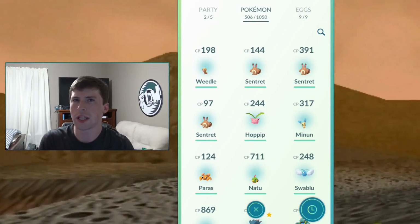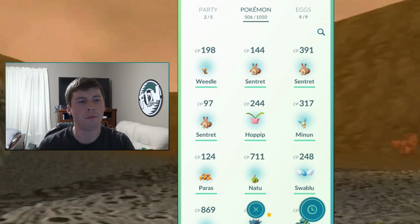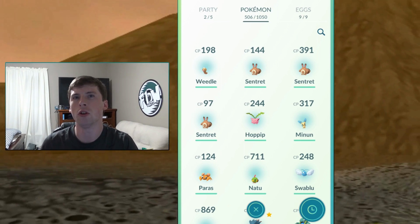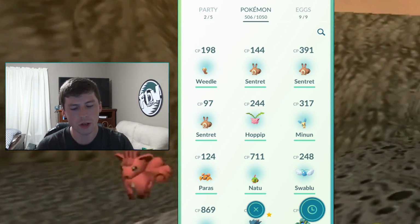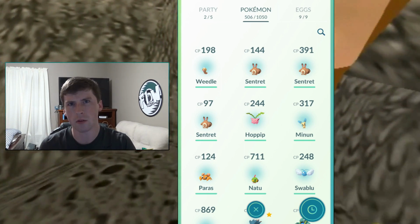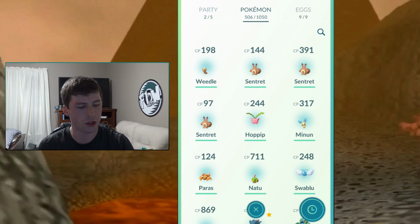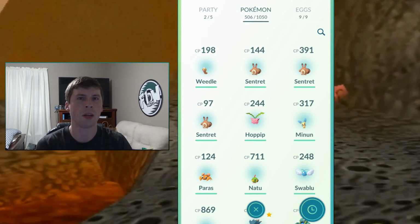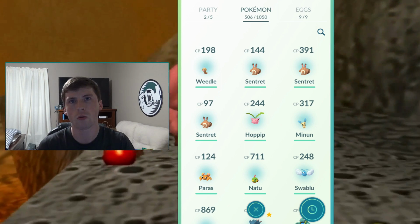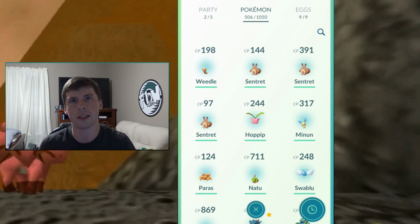Okay, so the first thing I wanted to address is how you can promote some good habits to begin with. The first one is, when you're not doing something like a raid or gym battles, make sure that you switch your Pokemon storage over to recent. The reason is that a lot of times people's storage gets out of hand simply because they're not taking care of it as it goes along.